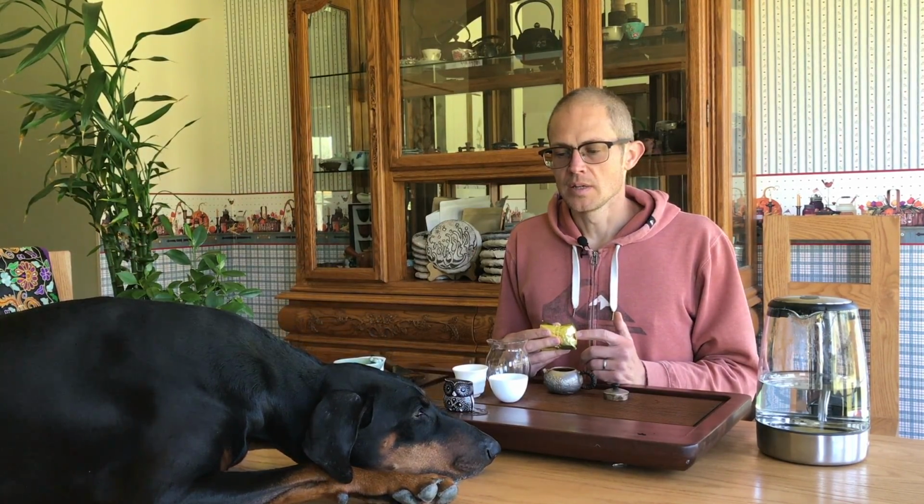Taiwan. Tieguanyin is perhaps most well known for the Muja tieguanyin, which is more roasted than this tea. This tea is less roasted, and I think that's good because of its high mountain origins, and it has a lot of character because of that. And if it was too heavily roasted, it would lose that. So this is, I think, a perfect balance. But anyways, we're going to get started.